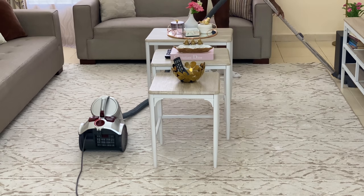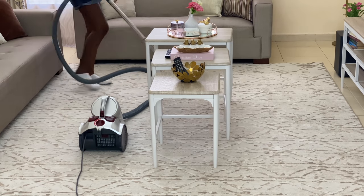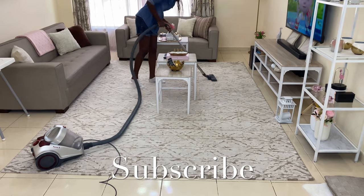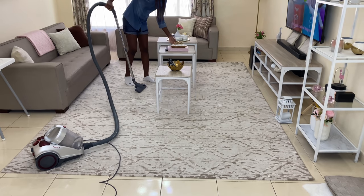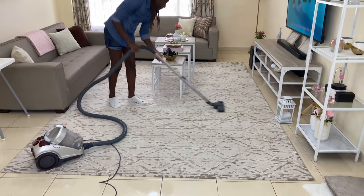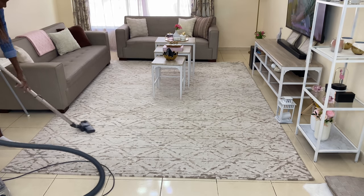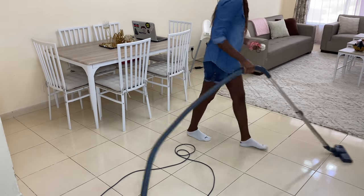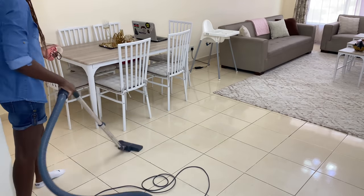I vacuum my floors every day just because I have a toddler who likes playing on the floor, so I just have to ensure that the floor is always clean. I'm sure for those with kids, you know what I mean. My dining area carpet is out for cleaning. The laundry guys picked it up yesterday, so they will bring it back tomorrow.